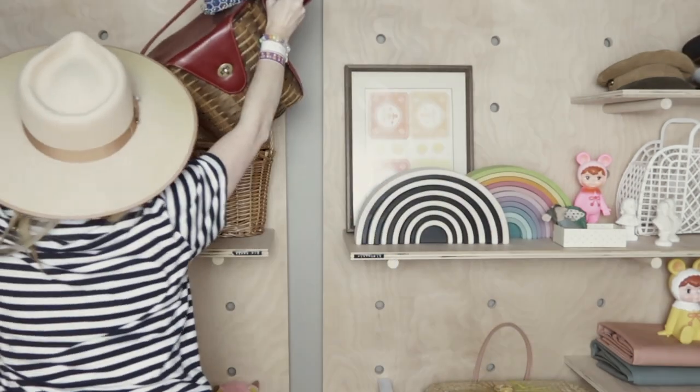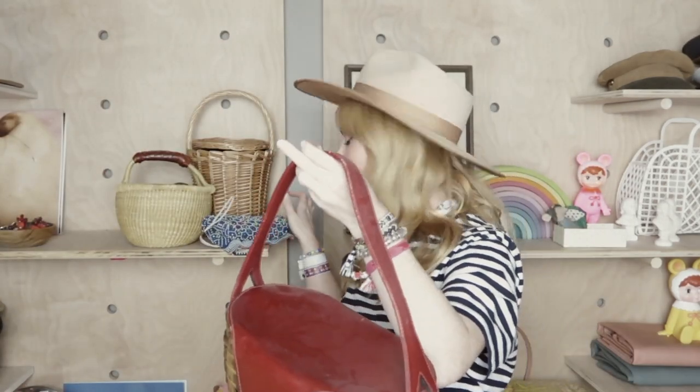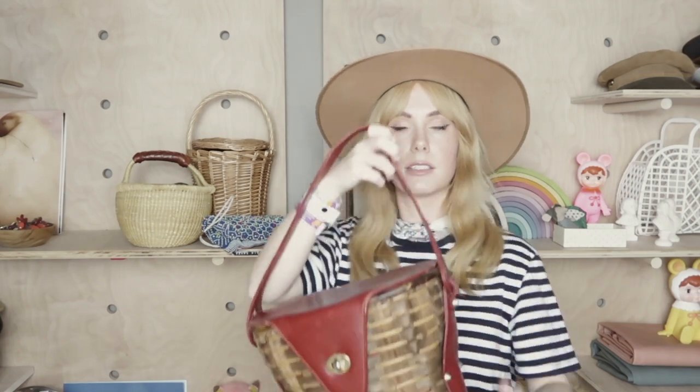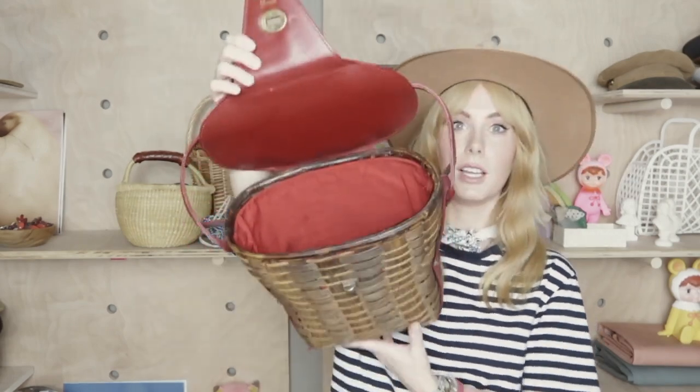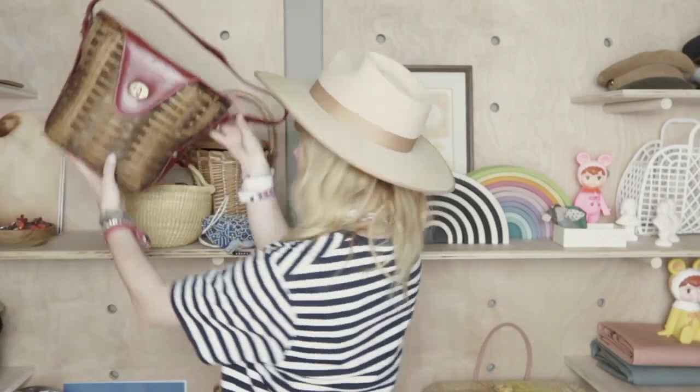This one is vintage Gucci. So my mom actually gave me this. And it's a vintage Gucci picnic basket, and it's pretty amazing. You can see it has like a red lid and handle. Also, the inside is red, so it's pretty amazing. An awesome find and an awesome gift. Thanks, Mom.